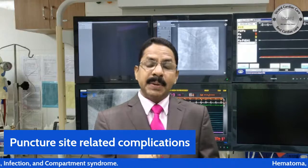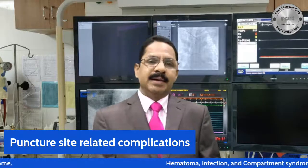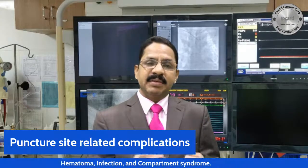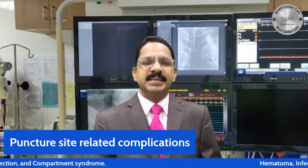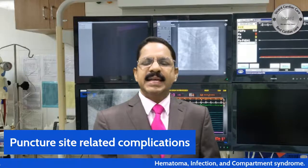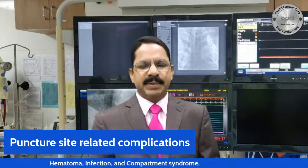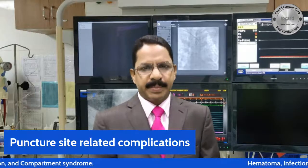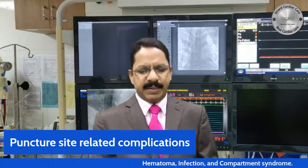Sometimes it may get punctured. In that situation, the patient may develop bleeding, abdominal bleeding, injury, or sepsis. Sometimes even the vascular flow will get stopped. But an experienced, skilled, and very well-trained cardiologist will take care of the complication very simply and treat it very simply. There won't be any fear for life. So this is a very simple puncture site related complication.